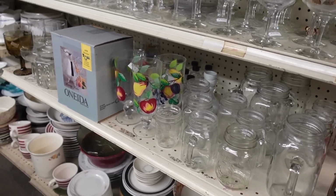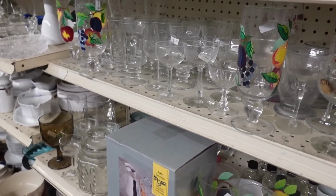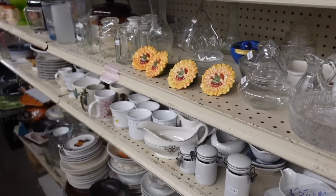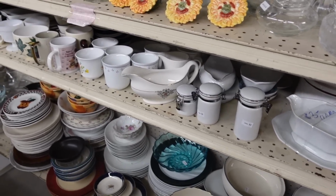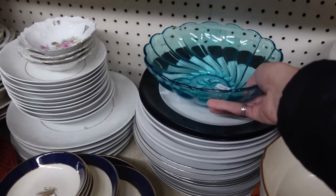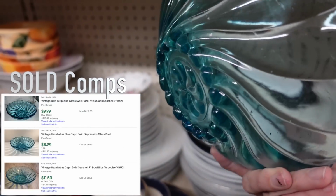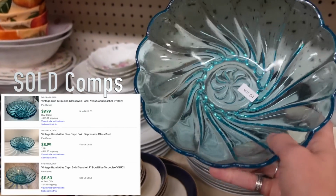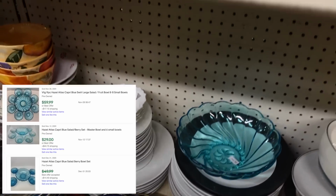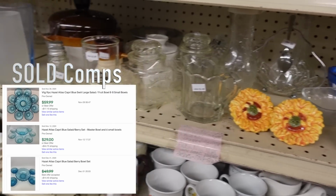But you can see there are shelves and shelves of glassware here. Lots of cups and bowls and serving pieces. I did notice down on the bottom shelf there was a Hazel Atlas Capri bowl, but this is the master bowl to a salad set, and unfortunately, without the rest of the little bowls, it really doesn't have a very high resale value, so I did pass on that.